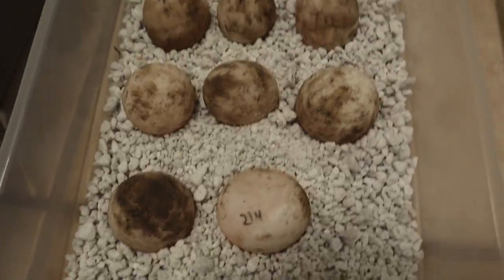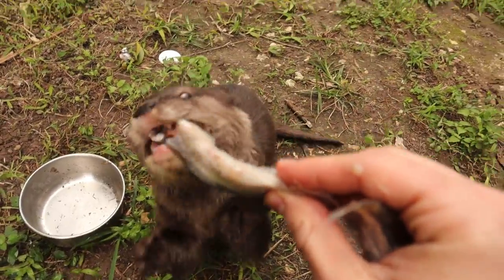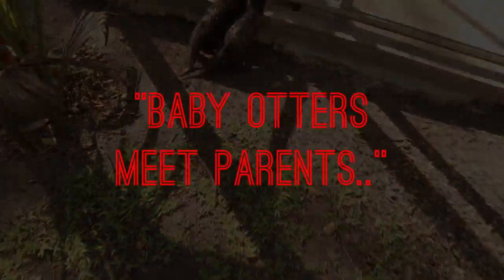I am so, so excited to go and introduce the baby otters to their parents. Take a look. There was an entire nest cavity right here. And our redfoot eggs are completely ready for the incubator. So the babies are gonna go meet their parents right now. The parents are so excited to see them.